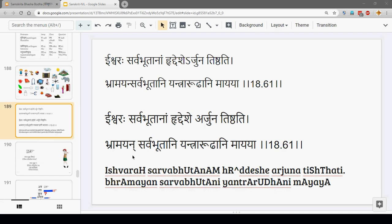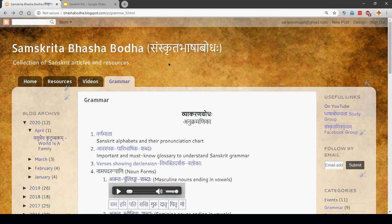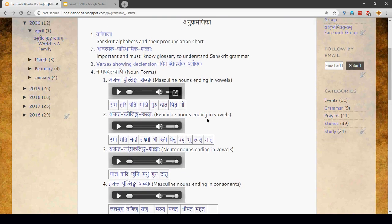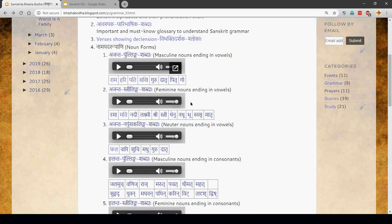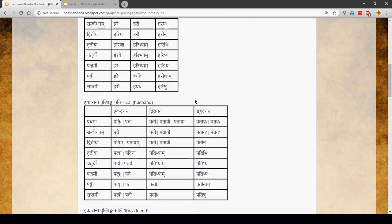And additionally, for online reference, since you already asked the question, I'll just show it here. There are many sites like this, but this is the site I maintain. You can go to the tab called grammar, and there are other grammar details also, but the one we are talking about right now is the word forms. Here there are masculine nouns ending in vowels. You can click any link here. For example, if you want to look at Guru, click it and it will take you to the Guru table. This is a Vibhakti or declension table, a handy online reference.